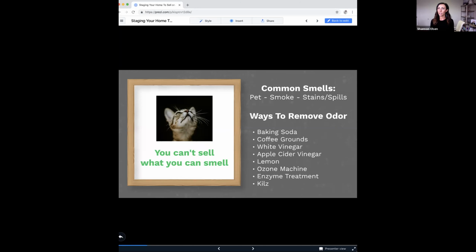So here's ways to remove the odor. Baking soda is a great thing for people to use. It's simple, it's easy, and it's cheap. Same with coffee grounds, it'll absorb the smells. White vinegar to clean with, or apple cider vinegar. Both of those are amazing products to use. You can always Google or YouTube how to use these. Let's use technology here and what's out there for free. Lemon is always a great thing.